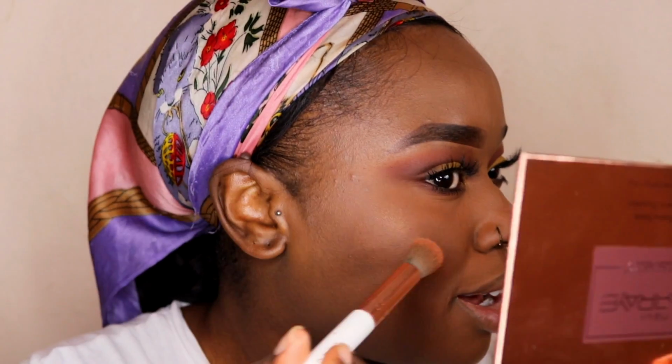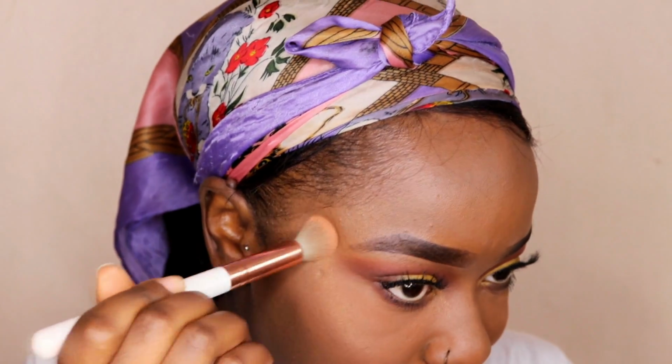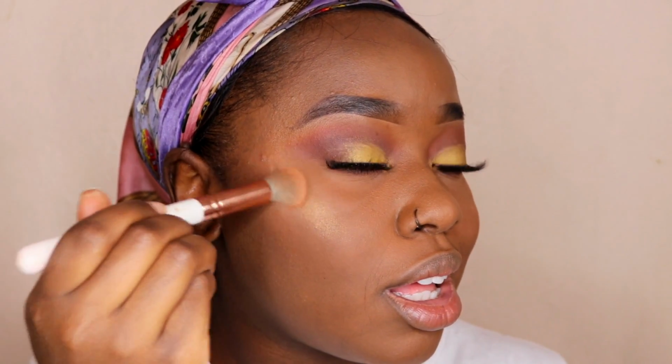My face is looking so dry and so matte. Okay, let's not say dry, let's say matte. My face is looking so matte. Oh my gosh, I can't even handle it. Am I wearing cream? Am I wearing anything? The lighting makes me look banging, but I'm trying to highlight a little bit different, just so then I can highlight what's important.